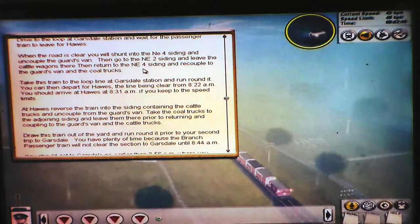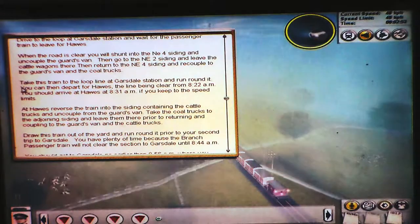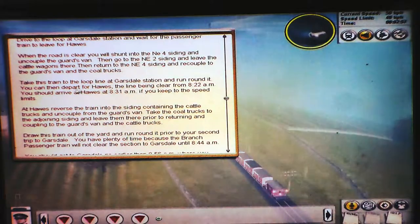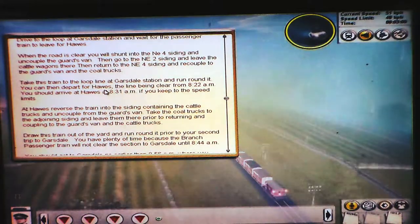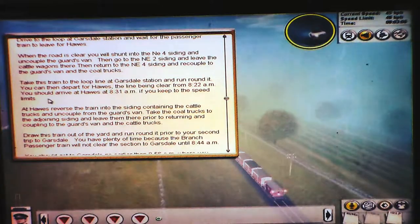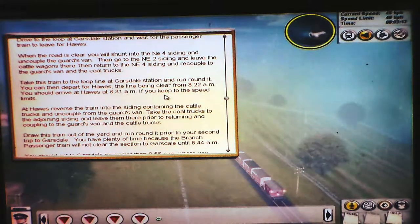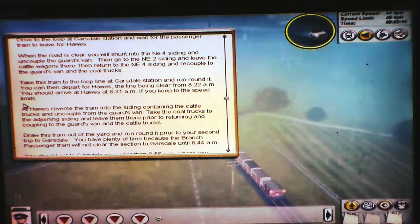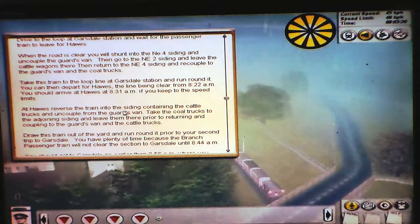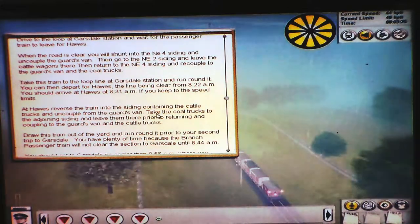Then return to the number four siding and recouple to the guard's van and the coal trucks. Take this train to the loop at Garsdale Station and run around it. You can then depart for Hawes, the line being clear from 8:22 a.m. You should arrive at Hawes at about 8:31 a.m. if you keep to the speed limits. At Hawes, reverse the train into the siding containing the cattle trucks and uncouple from the guard's wagon.